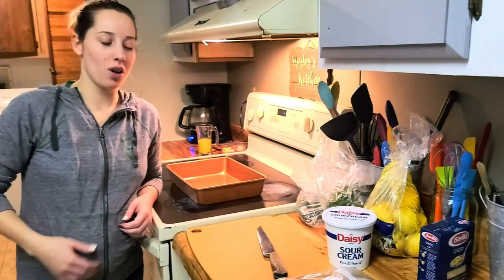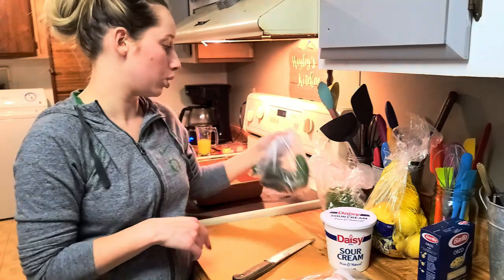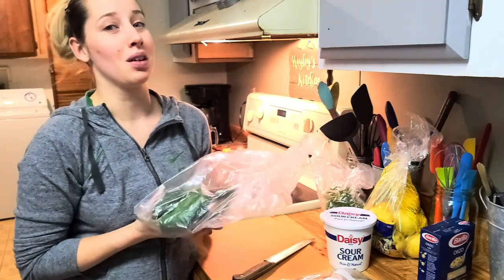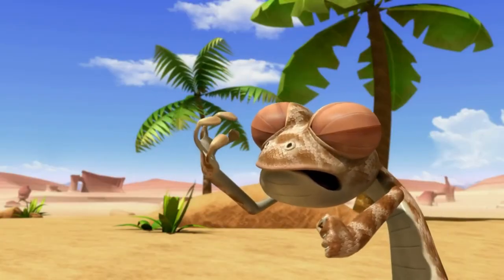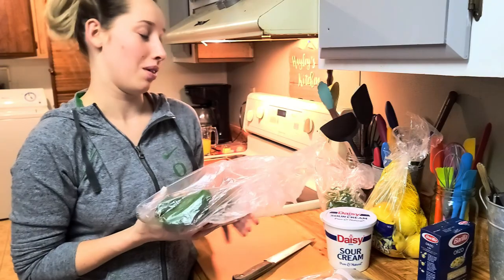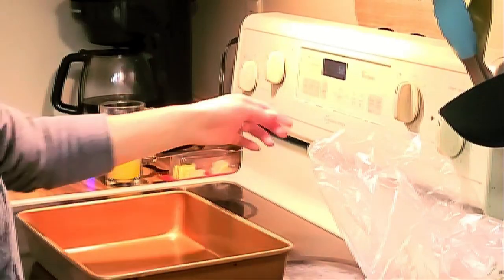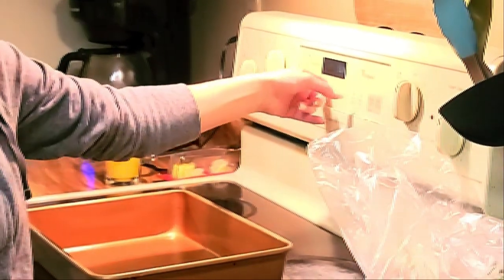Hello everyone, welcome back to Haley's Kitchen. We're gonna try a trout dip and we are going to do stuffed jalapeno. With that, we'll have to see where that goes. Preheat my oven to 400 degrees.